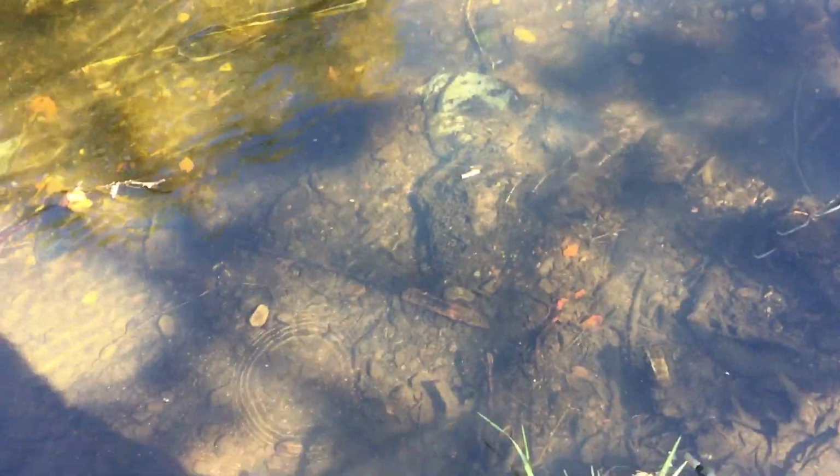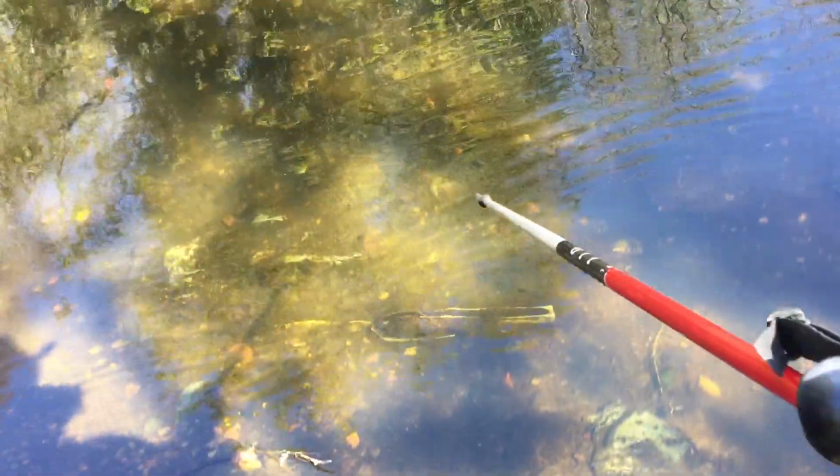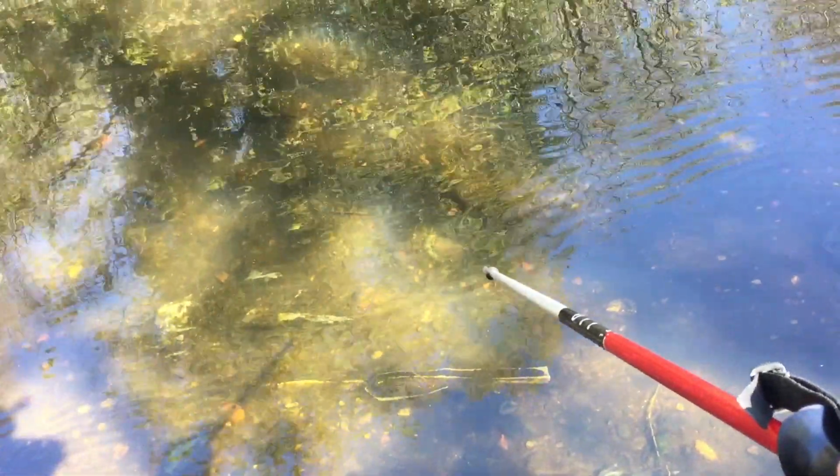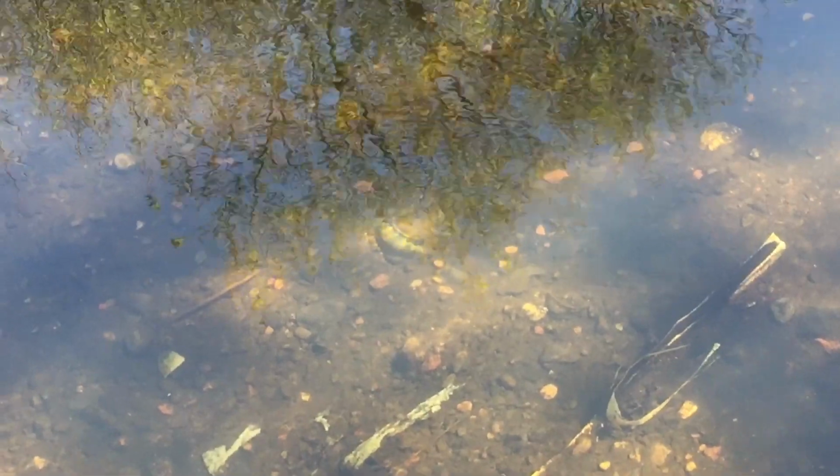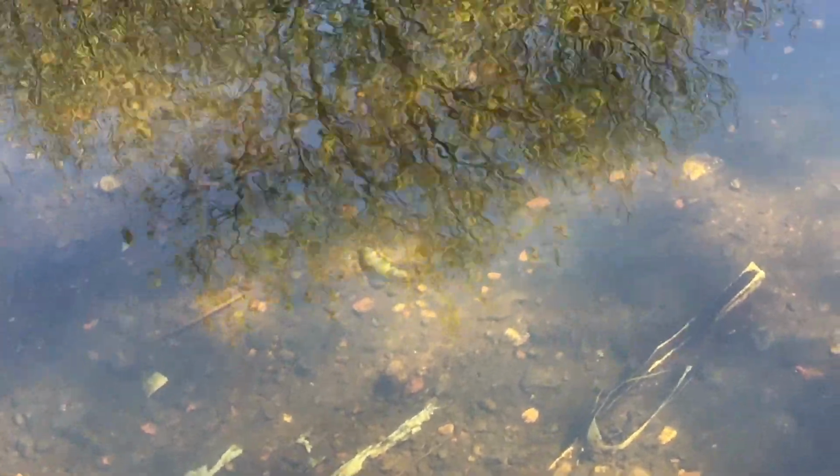There's a pot just there that I might get. I'll try and get that pot and then I'll get back to you. I don't know if you can see it. Yeah, you might be there. Right there. Where's my finger? There. I'll try and get that pot out for you. Don't see anything else. Loads of wee bits and bobs.